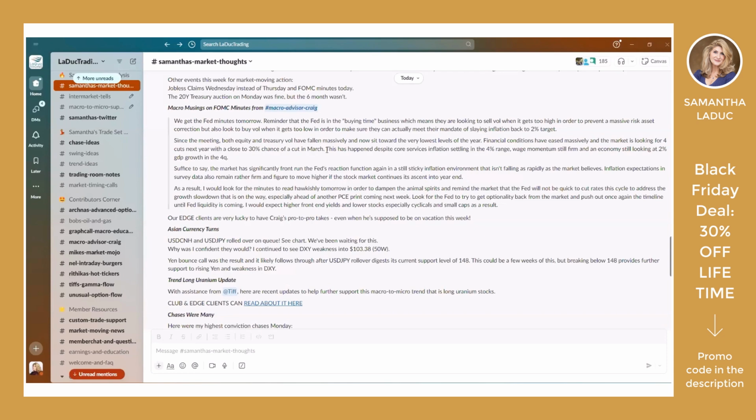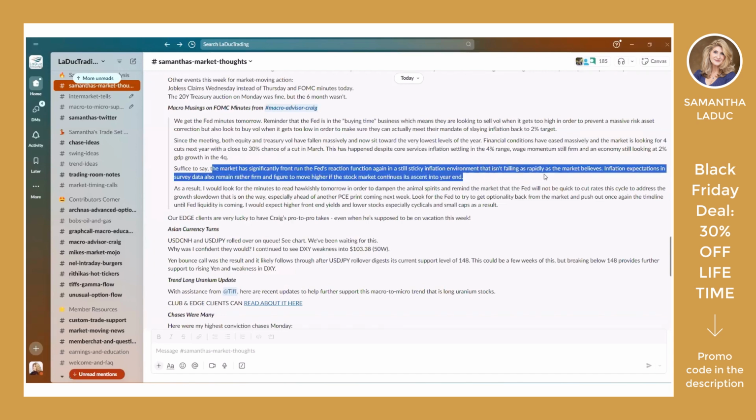This has happened despite core services inflation settling in the 4% range, wage momentum still firm, and an economy still looking at 2% GDP growth in the fourth quarter. A little odd, huh? Why would they cut if things are going swimmingly? Suffice it to say, the market has sufficiently front-run the Fed's reaction function again in a still sticky inflation environment. Couldn't agree more. That isn't falling as rapidly as the market believes.